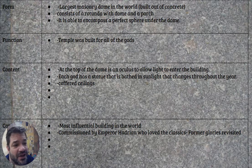And so in a couple 500 years, when the Roman Empire splits and the capital moves to the east and it moves to Constantinople, another emperor, Justinian, we're going to talk about him, and we're going to talk about this building in more depth, wants to build the biggest dome in the world. He wants to outdo the Pantheon and build a Christian church with this giant dome. And he does it.